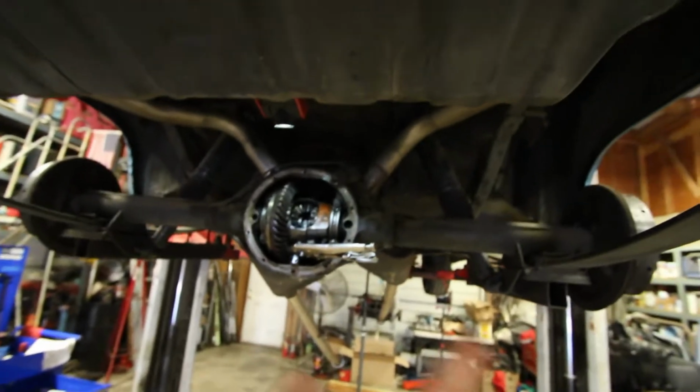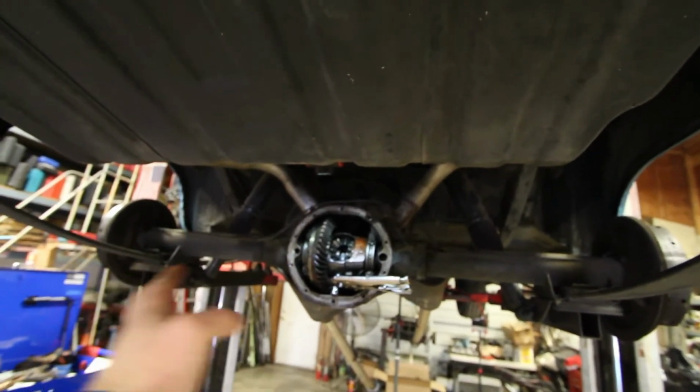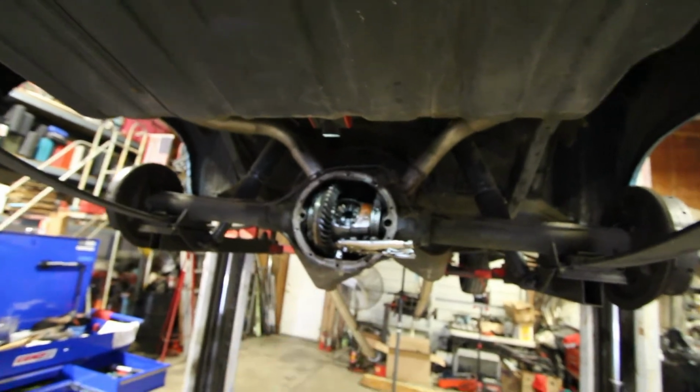The reason we're pulling the rear end now is that we're going to finish pulling it out today or tomorrow, and then next week it's going to the rear end shop, and it's getting gears and a posi, so that's going to be awesome.